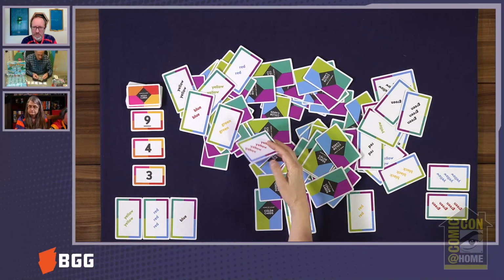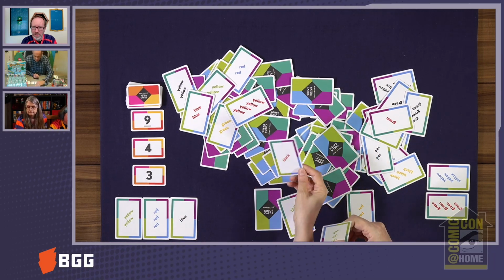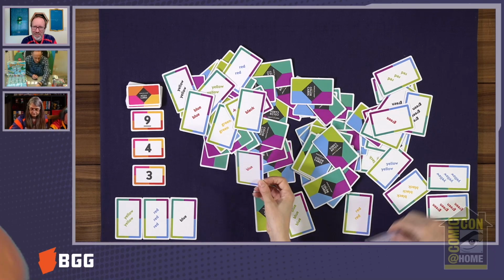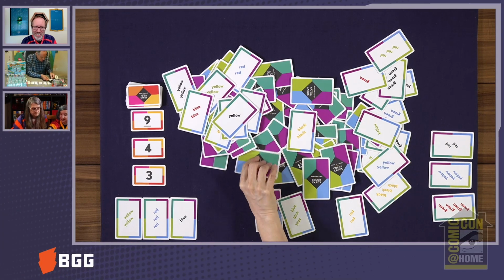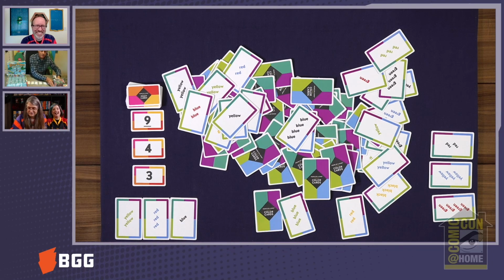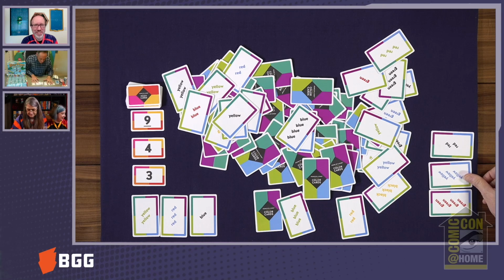All right. And so all the face-up cards are available. So many choices. My head's exploding. You got it? All right, we got none of a kind. 3. All right, okay, we only got 3. The guy who runs the company has probably won.